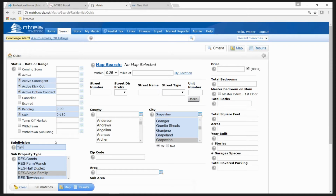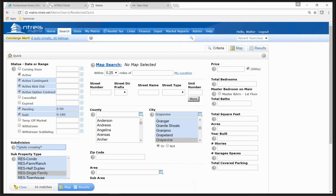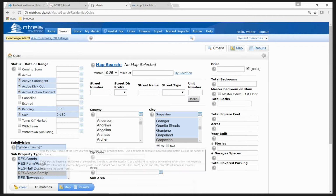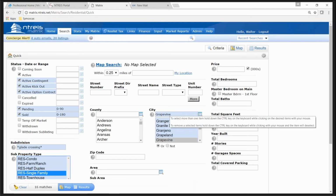And in Grapevine, there's a subdivision called Glade Crossing. Okay? And you're going to put your asterisk behind it. If it starts with Glade Crossing, nothing in front of it, you could leave the asterisk off the front. But it's really important to have it in the back because every property ends in phases, additions, all of that stuff behind it, and you want to make sure and pick it up. So we just get in the habit of telling you, put the asterisk in front and the asterisk behind. Then we do single family, and we want the one that's in the city of Grapevine.